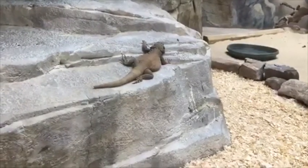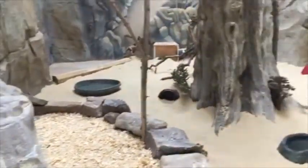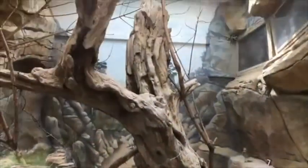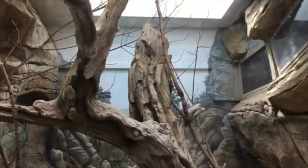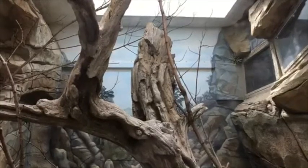Our female chihuahua is currently high up in the tree, and we have called her Stubbs because her tail, as you can possibly see at the tippy top of that tree, is a little shorter than Guapo's, so we've nicknamed her Stubbs. Stubbs and Guapo are also 5 years of age.